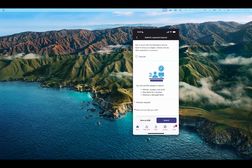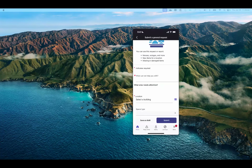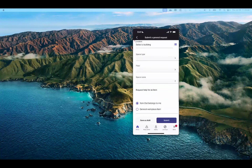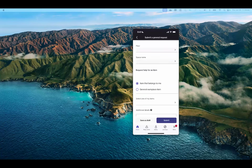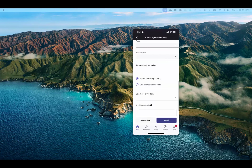And it's going to ask me the questions. What can we help you with? Where is this issue at? Is this on a specific asset that you know? Is it something that belongs to me? Is it something that's just in the office in general, and any additional details? I'm going to skip this. I'm not going to fill this out. This is available here. But what if we could make this even easier, right?